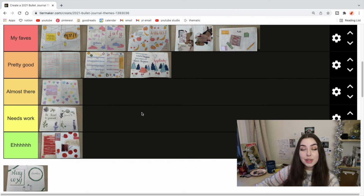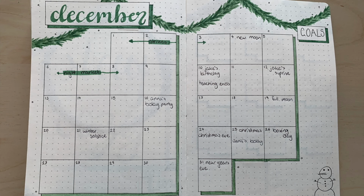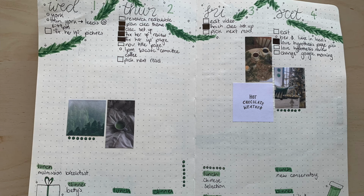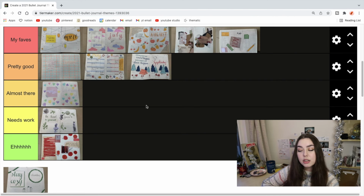Now on to my final theme of the year, my December theme, which is wreaths. So again, I'm not super happy with the title page, but it does look cute. But I adore the monthly setup, and the weeklies are looking great, and it is really fun to draw. It is really quite easy, but it looks really effective. It's very simple and minimalistic compared to what I normally do, but for me that's perfect for December because I'm so busy at the moment.